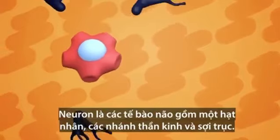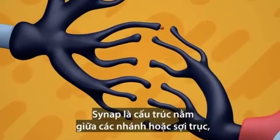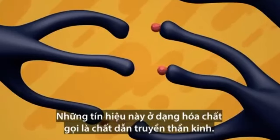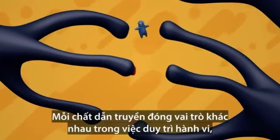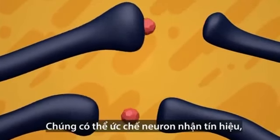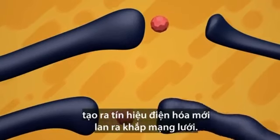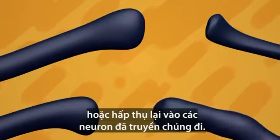Neurons are brain cells that have a nucleus, dendrites, and an axon. Synapses are structures placed along the dendrites or the axon, which allow the exchange of electrochemical signals between neurons. Those signals take the form of chemicals called neurotransmitters. Each neurotransmitter plays different roles in regulating our behaviors, emotions, and cognition, but they all work in one of two ways. They can either inhibit the receiving neuron, limiting its activity, or excite it, creating a new electrochemical signal that spreads throughout the network. Any leftover neurotransmitter usually gets degraded or reabsorbed into the transmitting neuron.